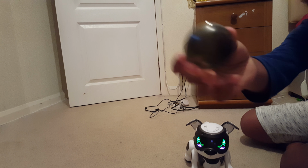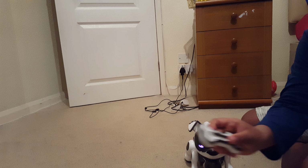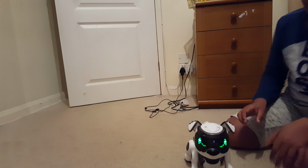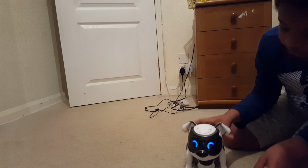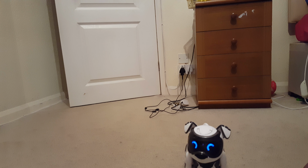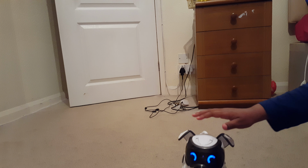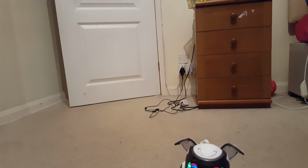And also, I've got his ball here. Here's his ball. Also, same thing as this. It's gonna do the same thing. And this right here, that you can't see. Cool head here. So it's moving. Also, Teksta is just coming to you guys. You gotta admit, he's quite cute. So yeah.